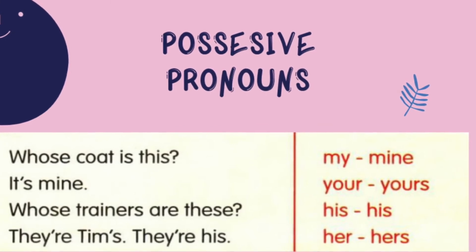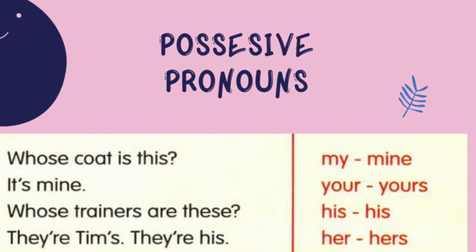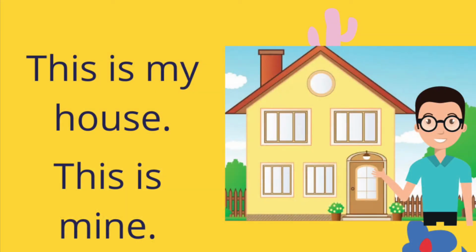Let's look at a few examples. This will make you understand more about possessive pronouns. Now, let's look at the examples. Now, for example, look at the picture. So, this is my house. Now, if we use possessive pronouns, we can shorten it. Kita boleh pendekkan dia. So, we can say, this is mine. Okay? You understand? My house, we can change into mine.